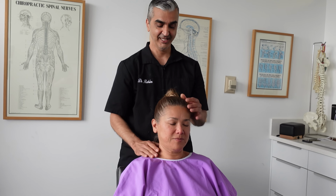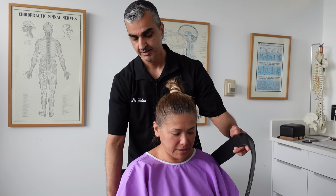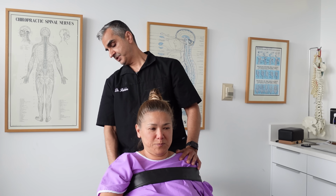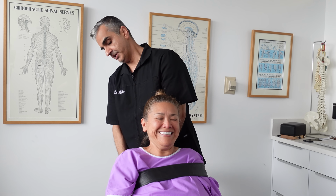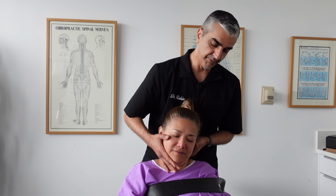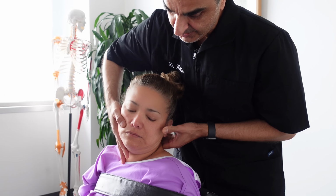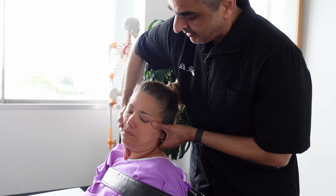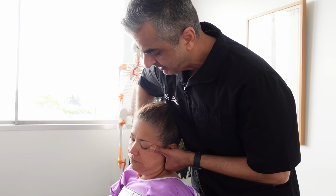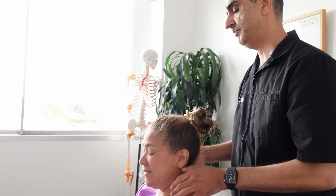Let's see. Hands on your lap, center, go a little bit to the right. And let's use a seatbelt today. Right hand up. The purpose of the strap or the seat belt is to stabilize the upper thoracic, which makes it a lot easier to move the cervical spine. Nice and easy there. Good. You've got to let it go though, buddy. Good. There. Lift like that. Beautiful.